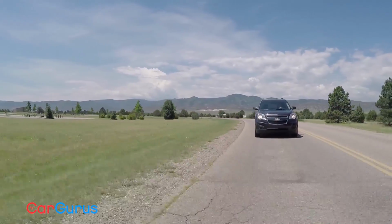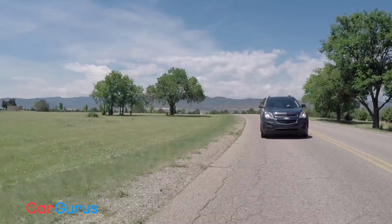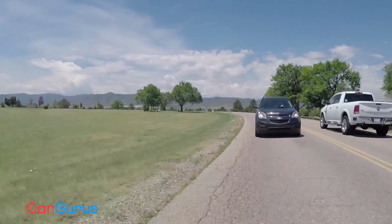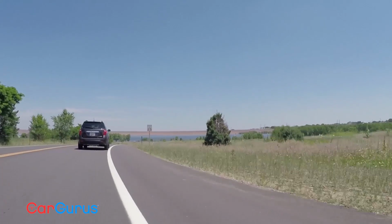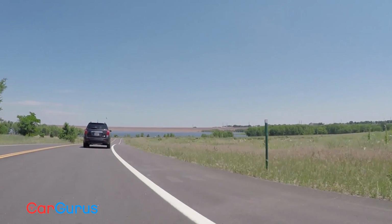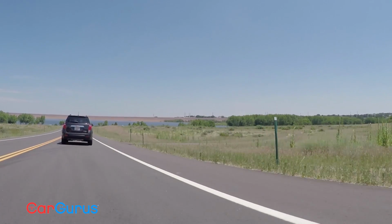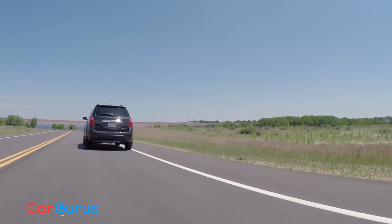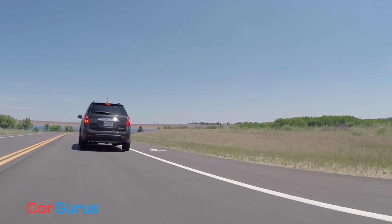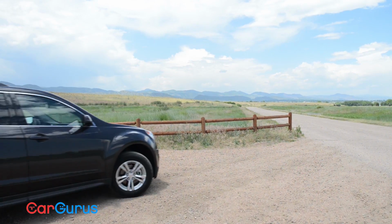The Equinox comes in either front or all-wheel drive versions with a 2.4-liter 4 or 3.6-liter 6 married to a 6-speed automatic. Neither version cracks the 30-mile-per-gallon barrier, and this car, the V6, ranges in the low 20s when it comes to mileage. The engine isn't completely refined, but it's not super rough. It'll shuffle down the road with plenty of gusto, but when you press to pass, you'll know that you're asking a lot from the busy motor.